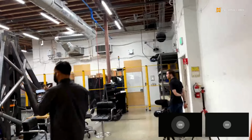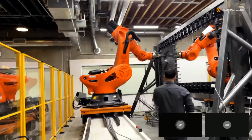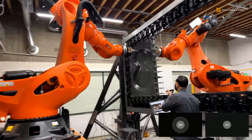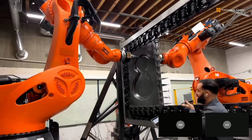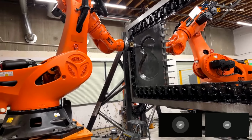And now this is a much thicker sheet. So here we're looking at 2-3 millimeter mild steel. So significantly higher forces to form this part.